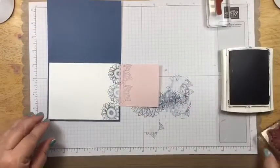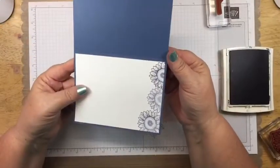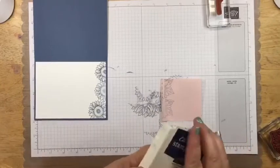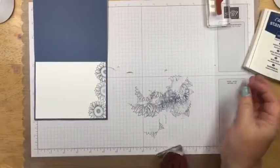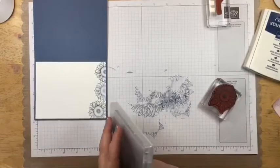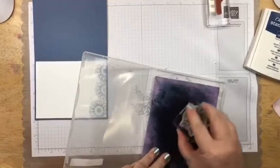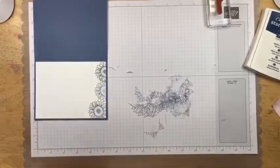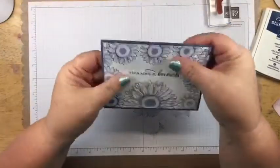And stamp that there. Okay, so that kind of fixed it. There we go. So that's how you can fix that stuff. Oh, let's clean this one. Yeah, anytime you're using Whisper White cardstock, you kind of have to pay attention to where you're laying it down. All right, so that's how simple and easy that card is.